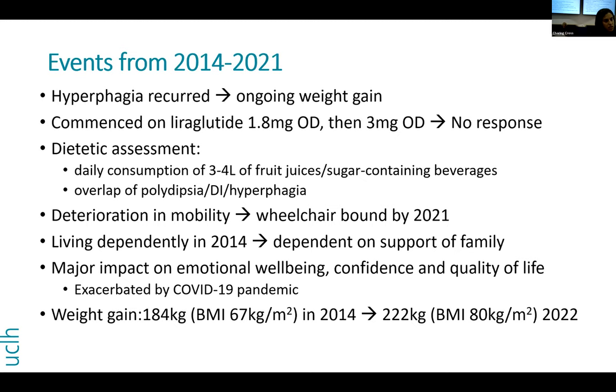So he was drinking several liters of fluid, but really of very sugary drinks. There was a clear overlap, one should manage to underpin, of the polydipsia and the hyperphagia manifesting themselves in this way. So he was consuming huge amounts of very energy dense liquids in order to address both at the same time.